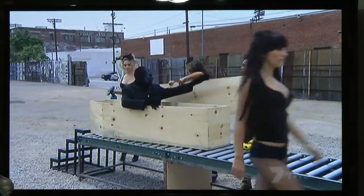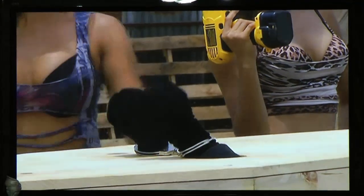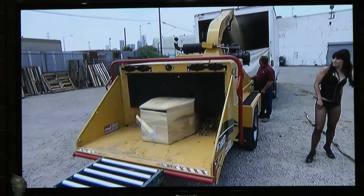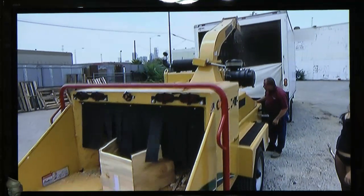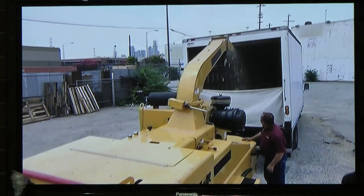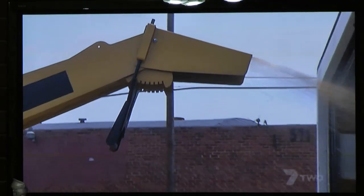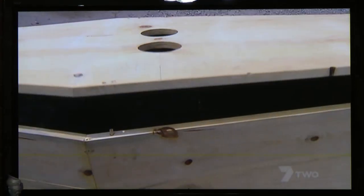So how does the magician escape the coffin and the handcuffs before it's fed into the grinding blades of the 220 horsepower wood chipper? Even though there's a secret, this is still a very dangerous trick. Whatever you do, don't try this at home. This is a real wood chipper, and the pine coffin is actually pulverised into tiny pieces. But the masked magician knows he can get out in time.